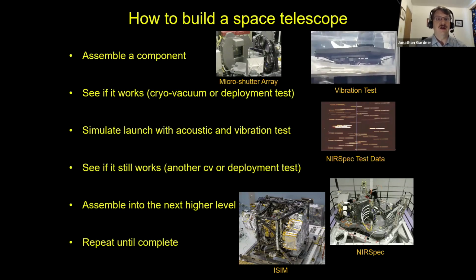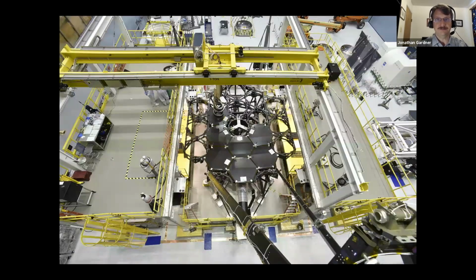We then need to assemble that component into the next higher level. In the case of the microshutter array, we put it into the NIRSpec instrument, and we repeat the testing process and assemble the NIRSpec into the instrument compartment and then put it onto the telescope and so forth. So that's what we've been doing over about the history of the project.